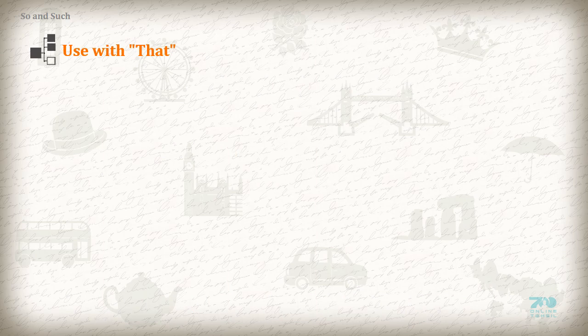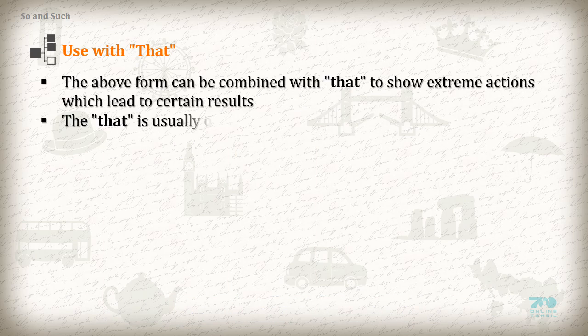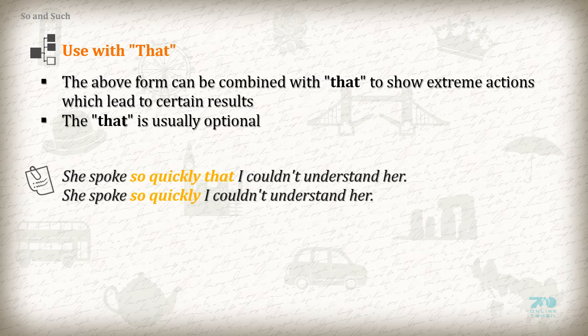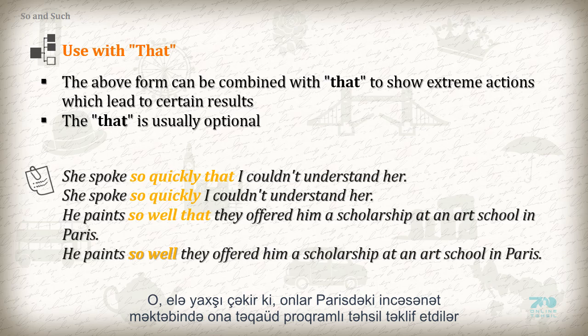Use with that. The above form can be combined with that to show extreme actions which lead to certain results. The that is usually optional. Examples. She spoke so quickly that I couldn't understand her. She spoke so quickly I couldn't understand her. He paints so well that they offered him a scholarship at an art school in Paris. He paints so well they offered him a scholarship at an art school in Paris.